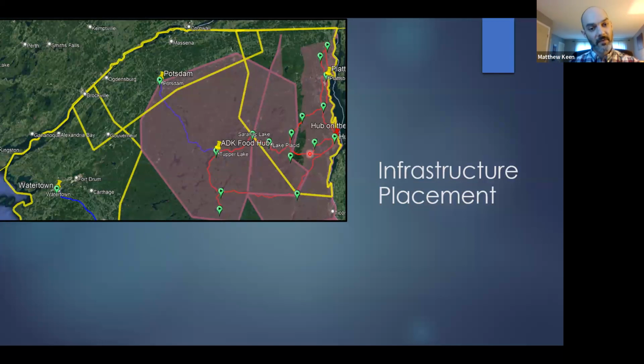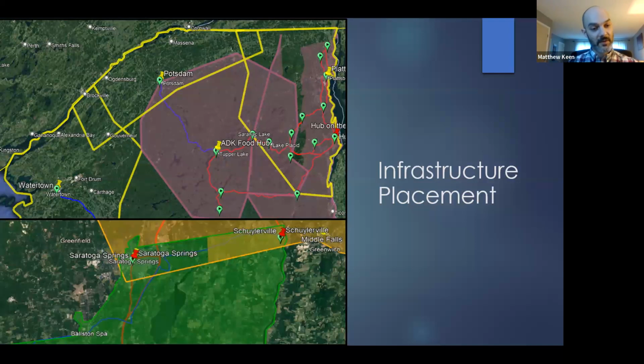Hub on the Hill then goes down I-87 all the way down to Albany. If you meet up with Albany, that's I-90, and you can go east-west throughout the state as well. Now, Saratoga Springs is about a half-hour, 40 minutes or so north of Albany. And when we looked at these route overlays, we found this corridor between Schuylerville and Saratoga Springs where 4 food hub routes meet up, which is why we are suggesting that this is an ideal location for having one of these staging sites.